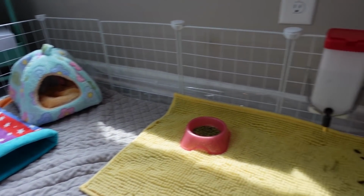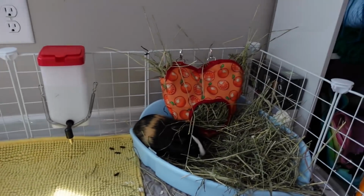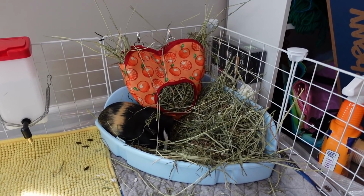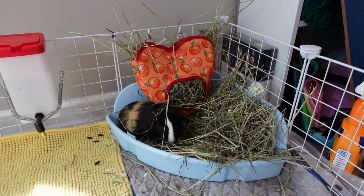He has not gone in the hidey houses yet, but he has eaten some pellets and drank some water. So I'm just gonna let him run around, get used to his new area for a couple of hours, and then I'll keep you guys updated later.